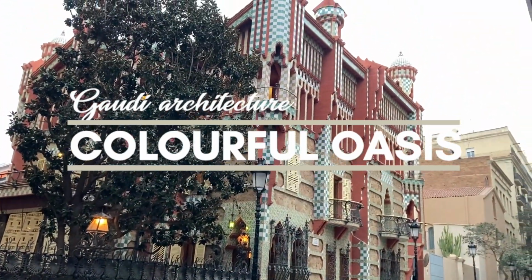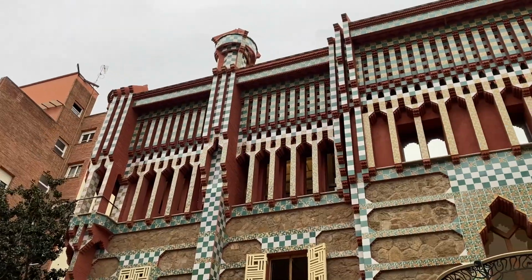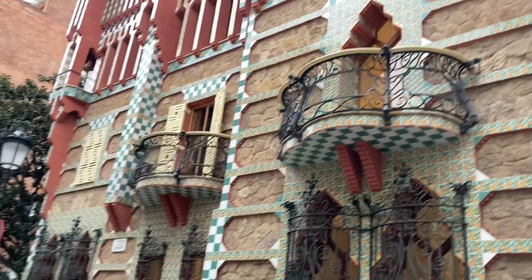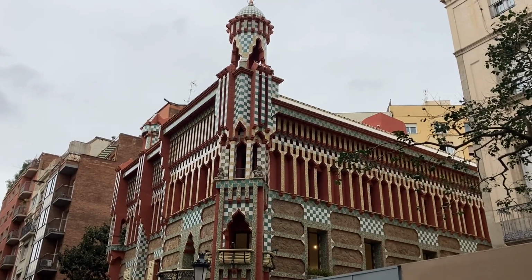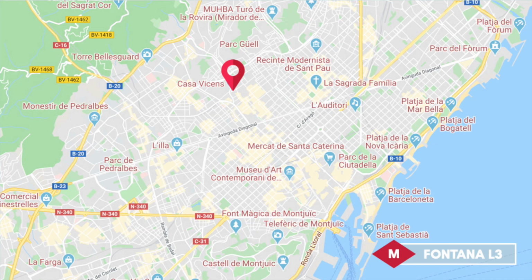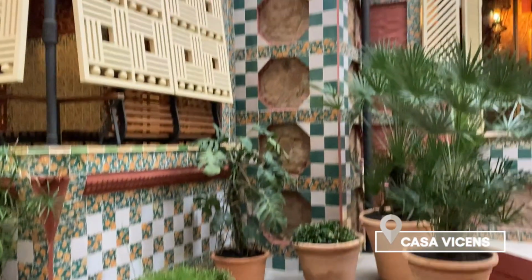The rain has finally stopped, so we can move on with our city tour. You might have heard the name Antoni Gaudí, Barcelona's famous architect who built La Sagrada Familia. But there's more! One hidden gem off the beaten tourist path is Casa Vicens.